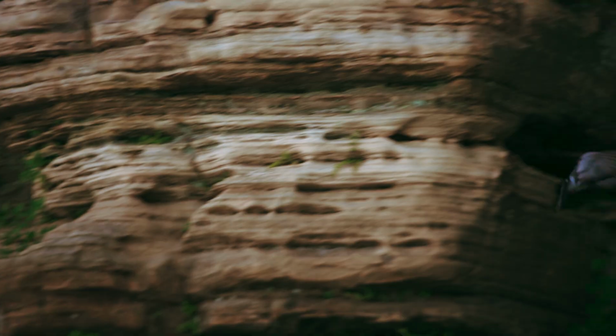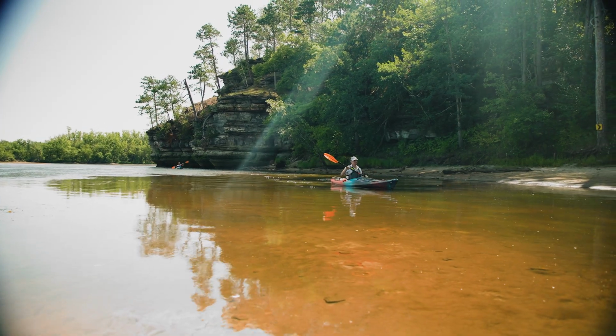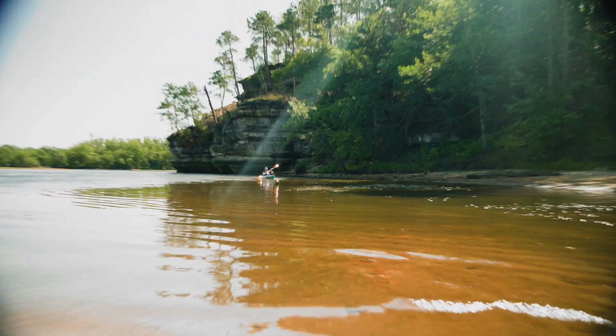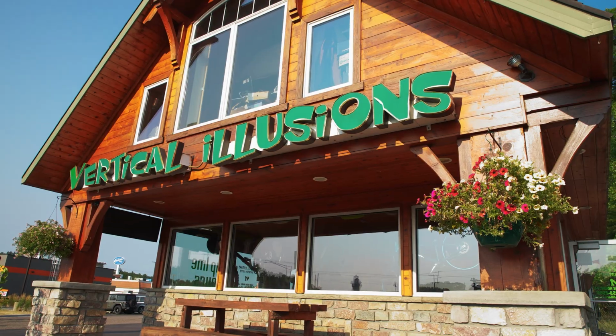They're gorgeous. This is the perfect place for families to learn how to kayak. It's kind of like the lazy river of the Dells, but like the largest in the world. There's a current, so you don't have to paddle if you don't want to. You can kind of float down through here. Makes it great for family fun.